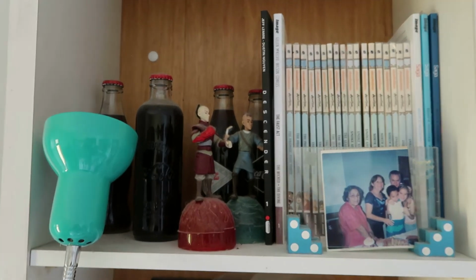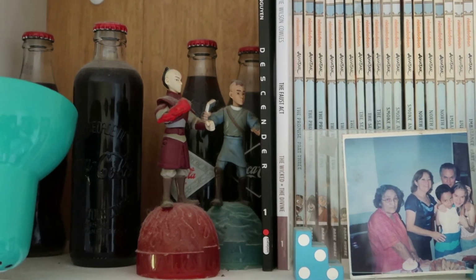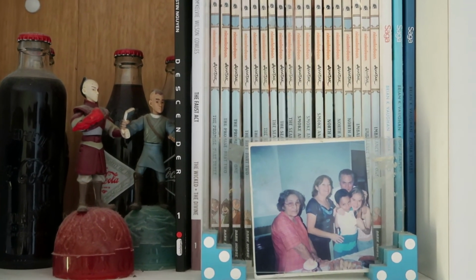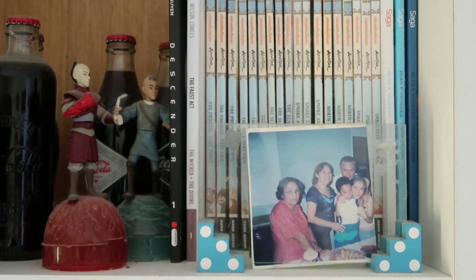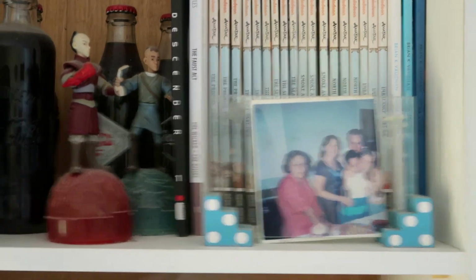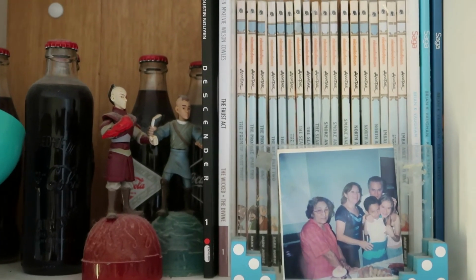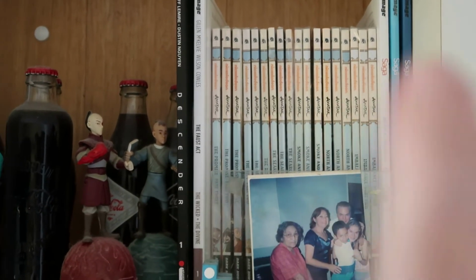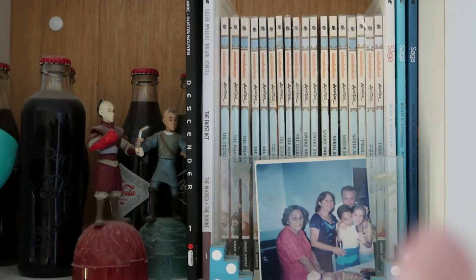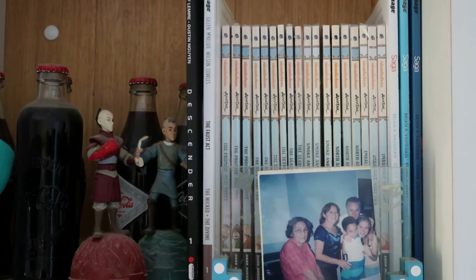Up there is Sokka and Zuko really needing a bath. Then there are Descender, a graphic novel. So Descender, which is for sale. I decided I wasn't going to continue with it. The False Act, also, I'm not gonna continue with it. Then these three are Saga, which I'm not gonna continue with. They're for sale. And then in the middle, it's all Avatar The Last Airbender, which I'm collecting.